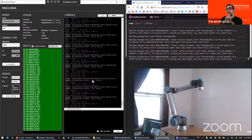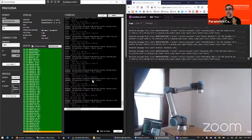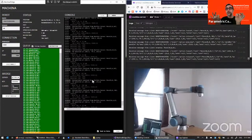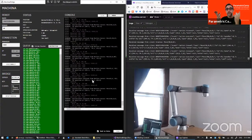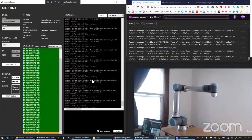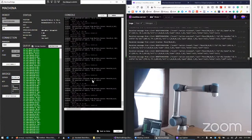And actually, what you are getting back is JSON files, but what you are sending to the server is simpler. It's not even JSON files. It's just a string representation with the Machina command. Move, rotate, whatever, you know. Exactly. Yeah, it's amazing. I mean, so cool.